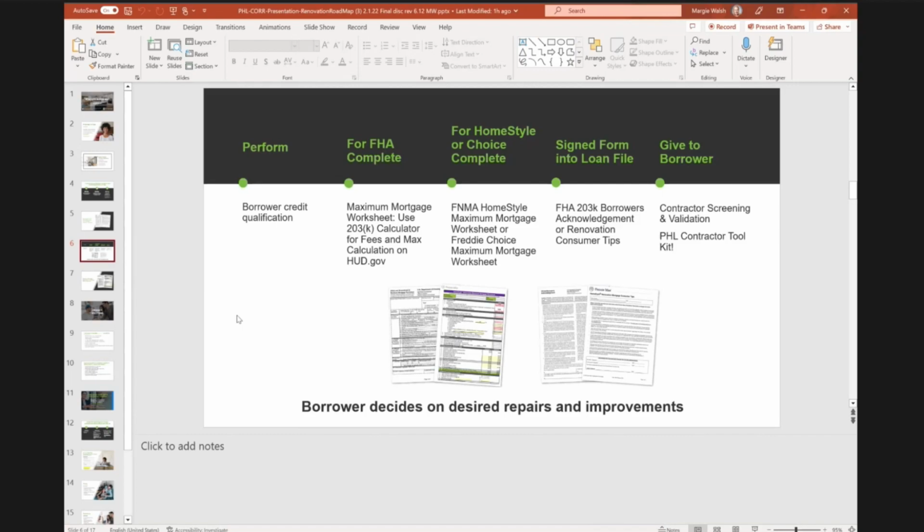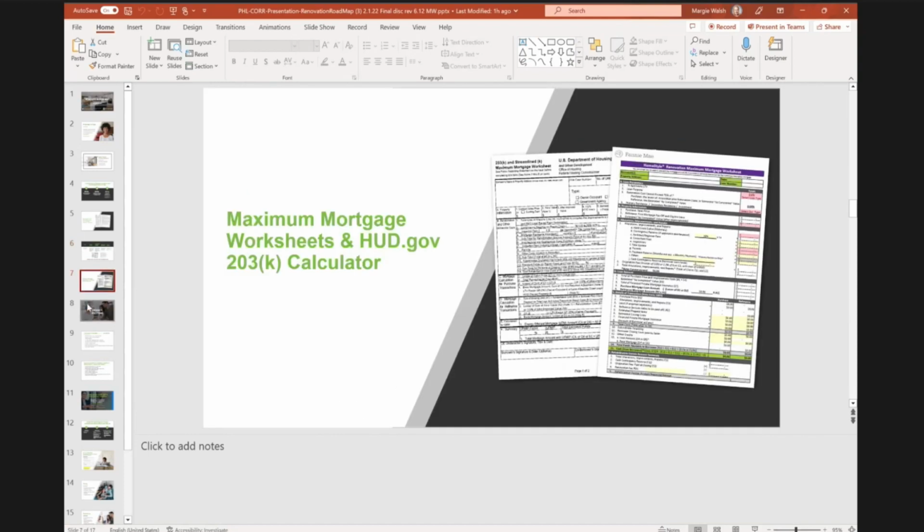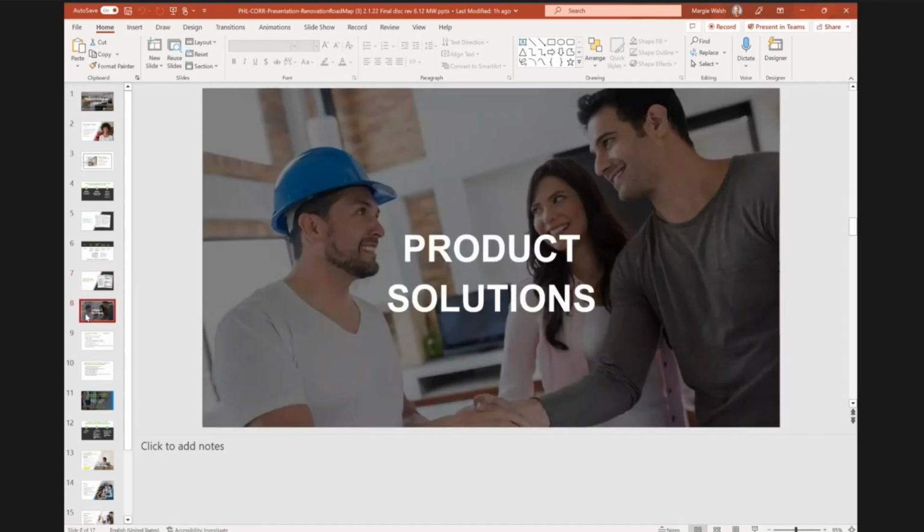Once you do the worksheet, give them that origination doc I just showed you, and then get into the contractor screening. I'll show you our contractor toolkit and what we expect from the contractor. Here's just a close-up of some worksheets. Let's talk about some product solutions.